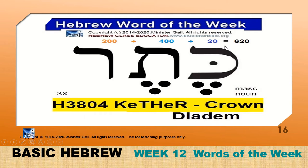I'm now adding the numeric value for each letter so that you can, if you want to do the gematria. Hebrew letters all have a numeric value. When they write numbers, they write a letter for the number, so you can start getting used to the number for each letter. They do not use digits. And the value for crown is 620.